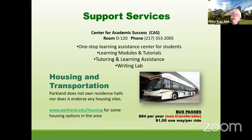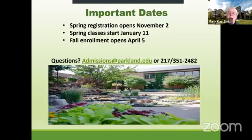Transportation, our bus system here, MTD, is awesome. There must be 3 or 4 or 5 buses every hour going to different places in Champaign. And you can use that for $84 a year, anywhere you want to go, or $1 a trip. Parking is free here at Parkland, so that's something to keep in mind too. We're just trying to think about all the other things you might not have thought about when you're heading to college.